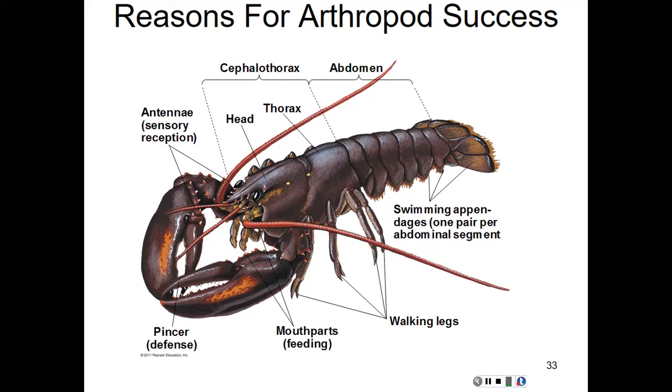So each segment has a specific duty, right? The duty might be sensory, it might be related to digestion, it might be related to reproduction. And this division of labor increased the efficiency of those tasks. Also, we saw appendages associated with each segment. These appendages were jointed, and they came in pairs.